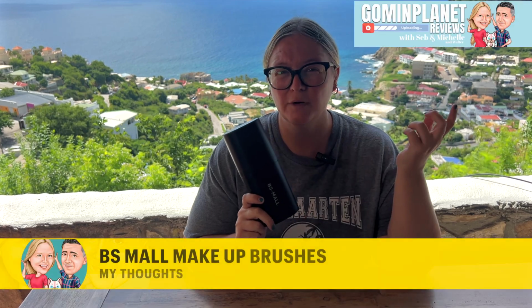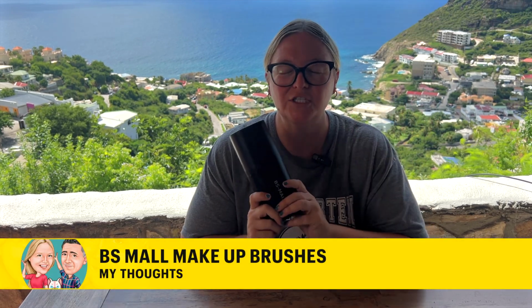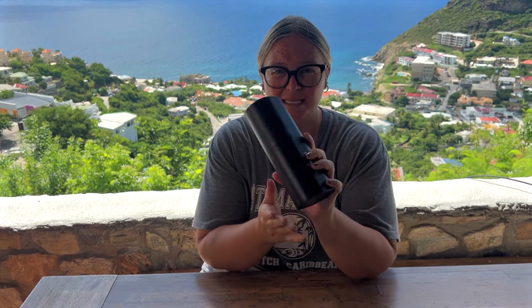We just got these makeup brushes from BS Small for my stepdaughter, and she's going to be so excited. First of all, absolutely love that it comes in this carrying case. So this is really good if you are traveling, or just a really great way to store them so they're not just kind of scattered all over the place, or if you don't have a little organizer.